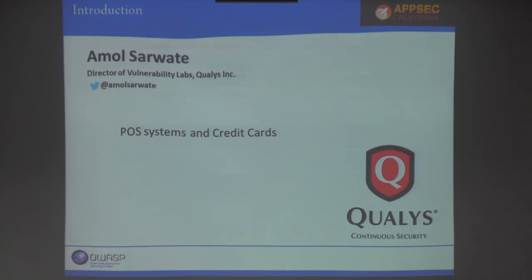So we'll look at what goes on inside that point of sale system and a little bit more about credit cards, as in the different types of credit cards, the ones that we use here in the US and the ones that are more prevalent in Europe and the rest of the world. We'll look at how the attack works. There will be a demo.